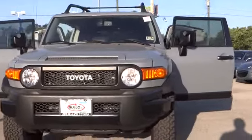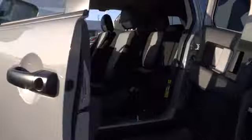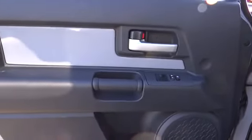The 2013 FJ Cruiser. Toyota FJ Cruiser. It's rugged and sleek and stylish in an unimposing way. Here are some of this vehicle's great options.